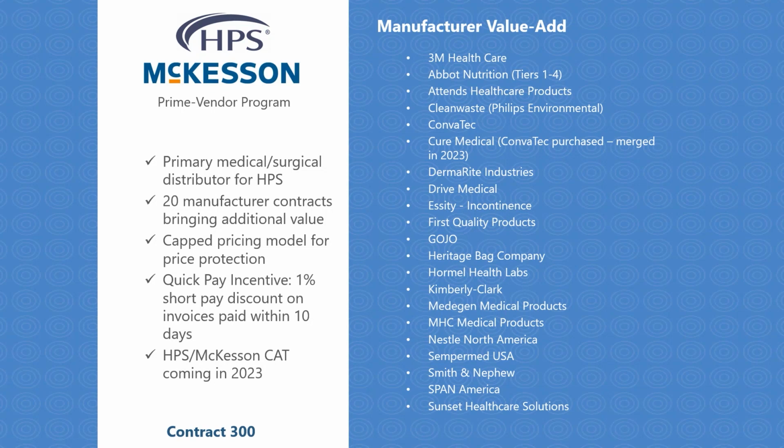We're working on a contract analysis tool, value-added program that's no cost to you as an HPS member to utilize, similar to what you would do on the food side with HPS. So we're looking to launch that here in 2023. We've been working on that over the last year and a half, 2 years in developing. So it's very exciting. We continue to look for more value add into the McKesson program, bringing on some new manufacturers, looking to bring even a couple more on even in the year 2023 yet. So a lot of exciting things happening here.